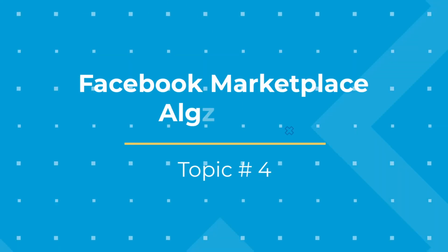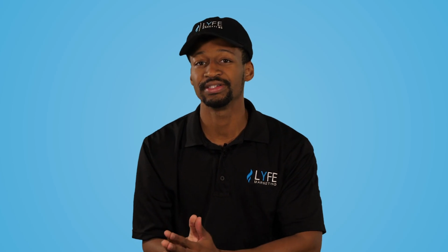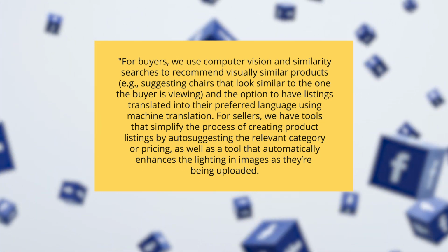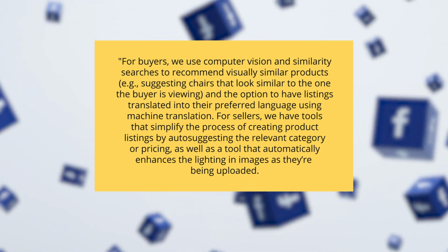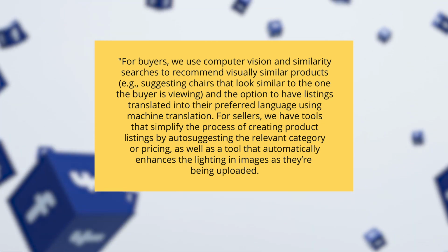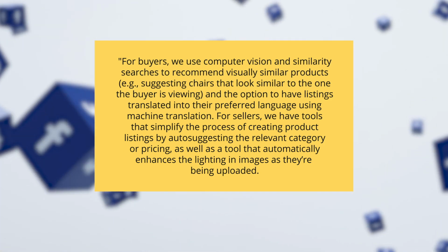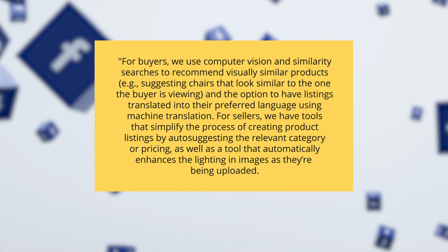All right, so number 4, the Facebook Marketplace algorithm. I'm going to put up a quote straight from the developers of the marketplace, which will give us great insight into how the algorithm works, and then I'll summarize it. So here it is. For buyers, we use computer vision and similarity searches to recommend visually similar products, i.e. suggesting chairs that look similar to the one the buyer is viewing, and the option to have listings translated into their preferred language using machine translations. For sellers, we have tools that simplify the process of creating product listings by auto-suggesting relevant categories or pricing, as well as tools that automatically enhance the lighting in the images as they're being uploaded.